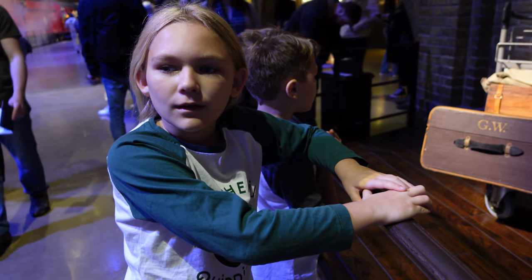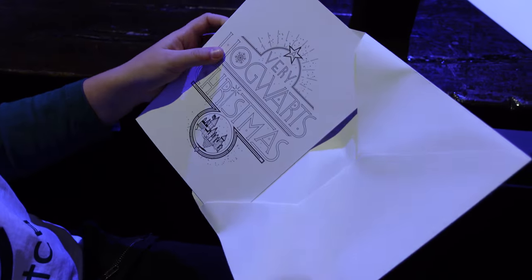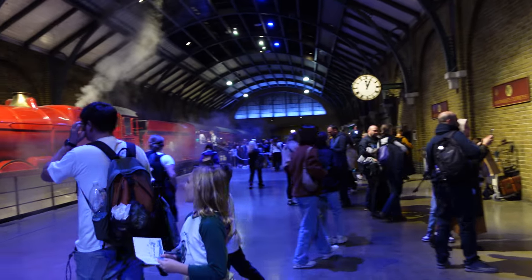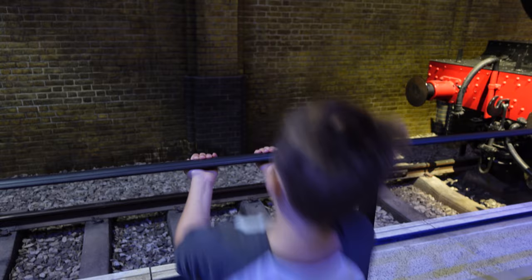Ginny has a pick me puff. What did you just get? A Hogwarts Christmas card that you get to decorate and enter into a contest. That is so cool. Holden's decorating. In this area, we get to take pictures at Platform 9 3/4 and with the Hogwarts Express.